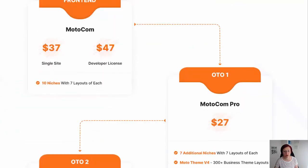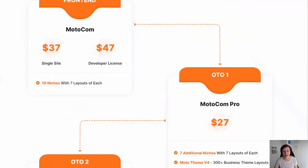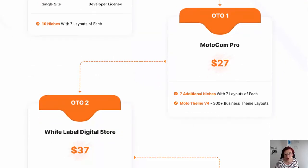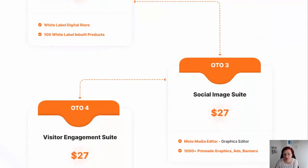So what they have inside of the funnel is the MotoCom single license and developer license. I always say you go with developer just because you can sell these. Unless you're not selling these, if you're just building for yourself, then go with the $37 one. Then MotoCom Pro at 7 additional. So in the first one you have 10 niches, and then in the second one is 7 additional niches. Moto Theme version 4 as well, with business theme layouts. Then white label digital store, you have this at $37.